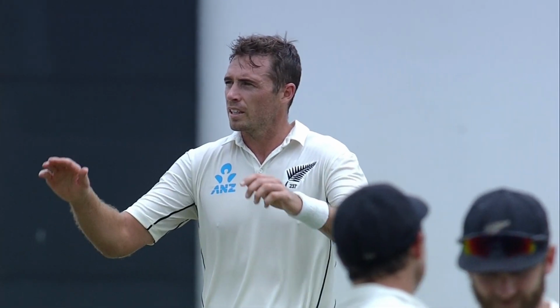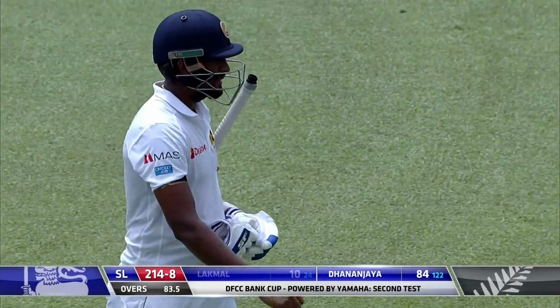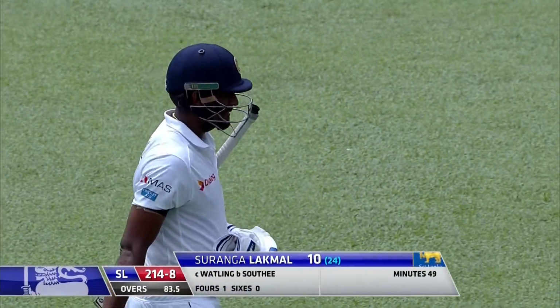5 catches now for Watling in this innings. Another wicket for Tim Southee. He gets his 3rd. And Lakmal goes for 10, 214 for 8.